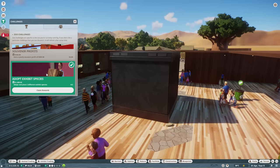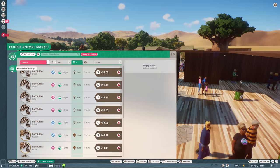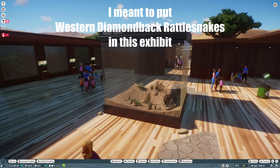And we've just got a challenge reward for adopting and placing two different exhibit species, which is great. So I'm going to claim that for a bit of extra cash. And now let's put in our common death adder, which is the last exhibit in this room. And we've got another deserty biome, so it's going to be similar to the puff adder, but I'm going to do that now.